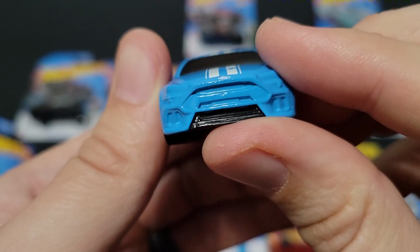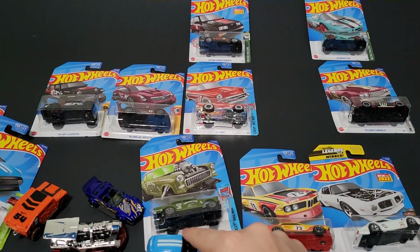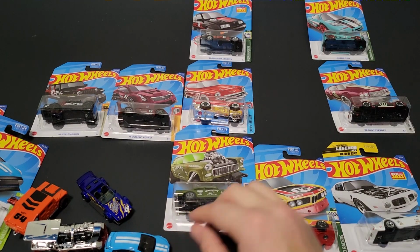That's pretty cool. And it's not bad. I really like that car in real life, especially. It kind of went by the wayside, especially in the last couple of years. But it was really cool when it came out, for sure.